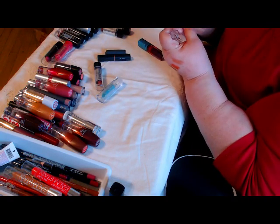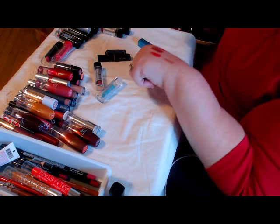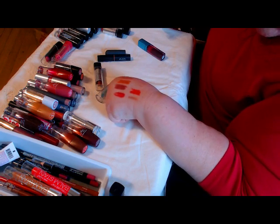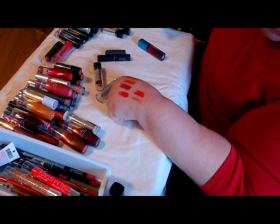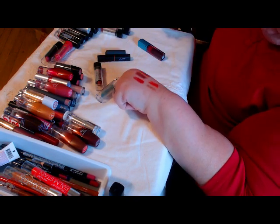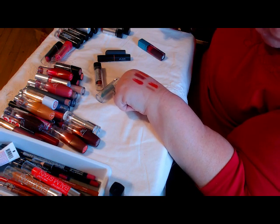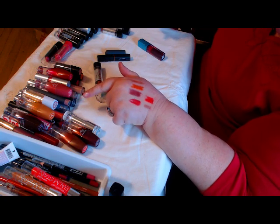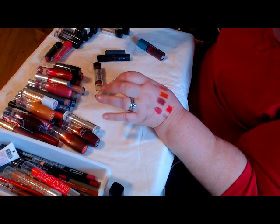This is some sort of red from LA Colors. Okay, a little less blue in it than the one down here. Yeah. It's more of a cad. Yeah, but like I said, again, I've got 100 tons of red. Close to it, yeah. No, I don't like red at all. No, not me. No.